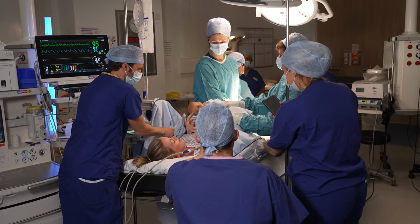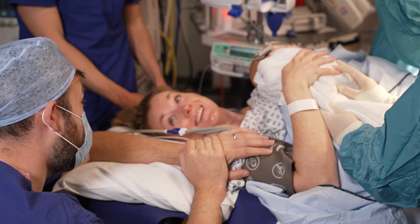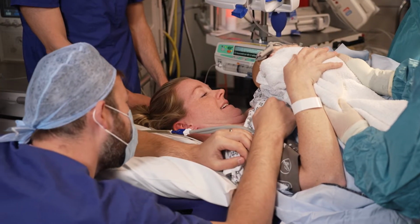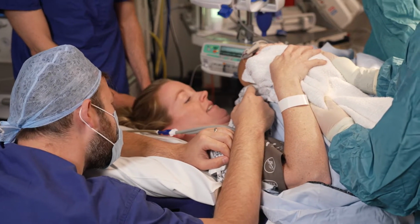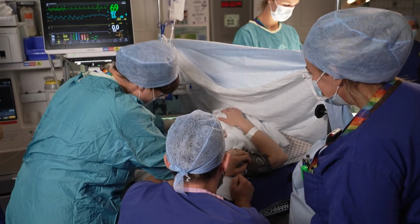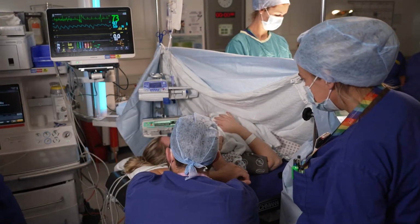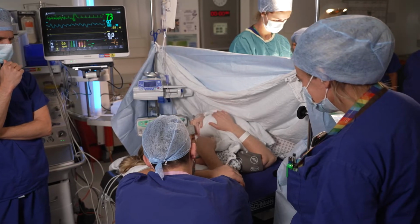Once it is time for your baby to be delivered, you may feel pressure on your tummy and then your baby will be born. We can drop the drapes if you like at this point so that you can see your baby for the first time. It is not uncommon for newborns to be a little surprised by the speed of a caesarean delivery, so don't be worried if your baby doesn't cry immediately. Unless there's a good reason not to, we aim to delay the clamping of the umbilical cord for 1 minute to allow your baby to receive extra blood from your placenta. Either parent is welcome to cut the cord when the time comes.